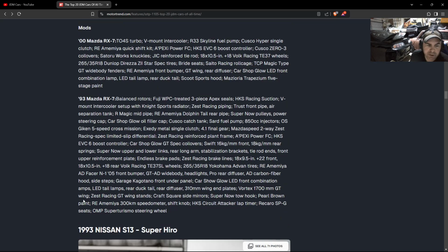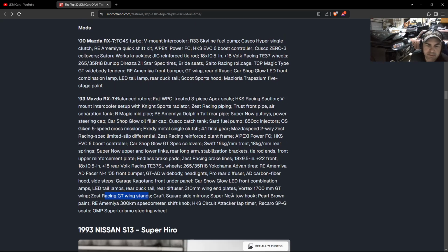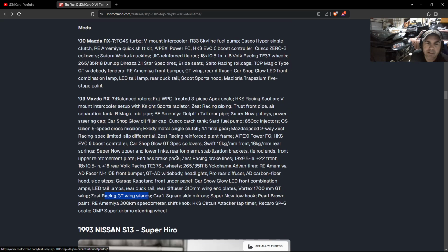Vortex 1700 millimeter GT wings, Zest Racing GT wing stands, Craft square side mirrors. Nope, we're talking about this one. We're talking about that one. I like this one. It's not overdone, but it's got the biggest list in it, which is kind of cool. This one is just freaking wild. I don't like all this, but man, it's wild. I take it though. I would take it though. Craft square side mirrors, super now tow hook, pearl brown paint, speedometer, shift knob, HKS attacker lap timer, Recaro SPG seats, and Super Turismo steering wheel.